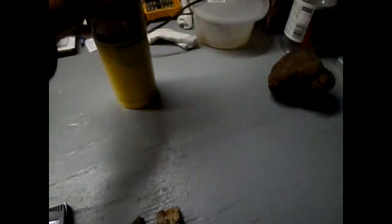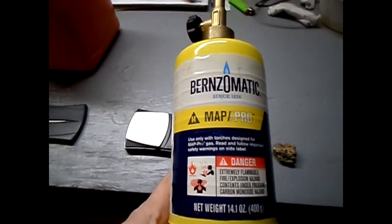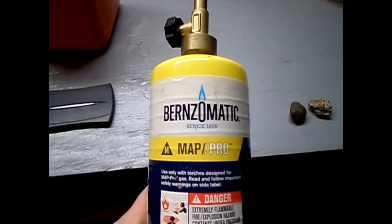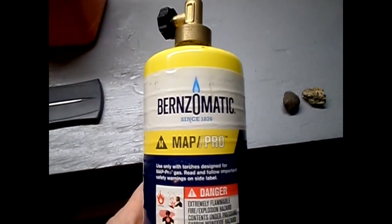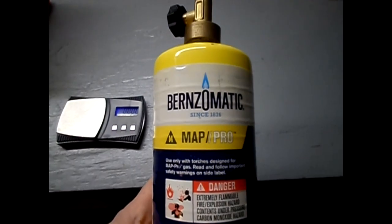Somebody asked, could it be lead? And that was before I posted the video. So what I did was I took map gas and put this torch to it and left it there and left it there. All it did was heat up the rock. It didn't melt. Map gas burns really hot, so if it was lead, it would have melted.